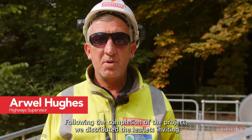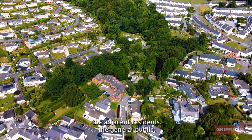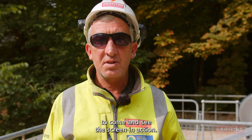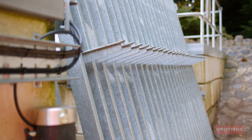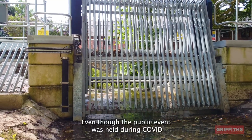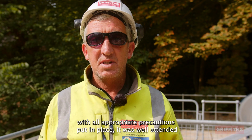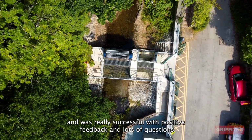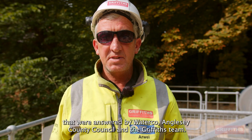Following the completion of the project, we distributed a leaflet inviting the adjacent residents, the general public, local members and Natural Resources Wales to an open day to come and see the screen in action. Even though the public event was held during COVID with all appropriate precautions put in place, it was well attended and was really successful with positive feedback and lots of questions that were answered by Waterco, Anglesey County Council and the Griffiths team.